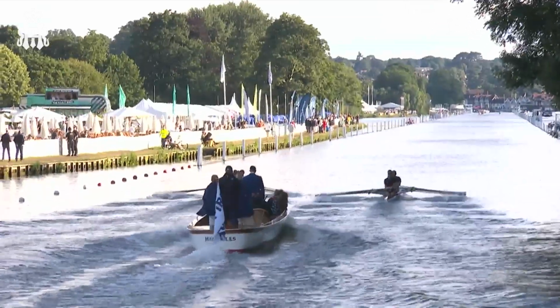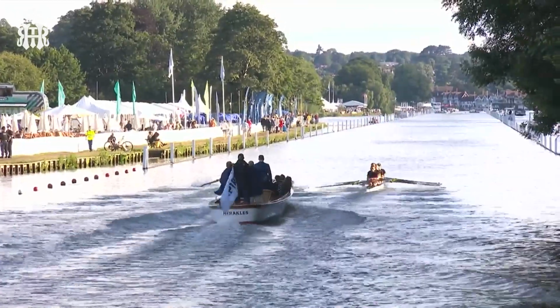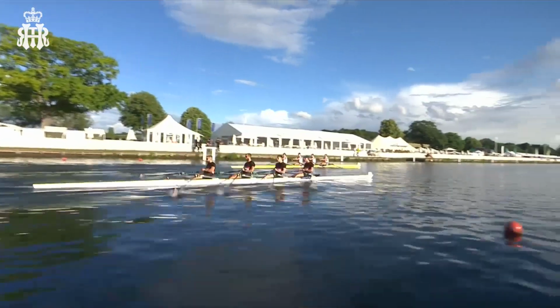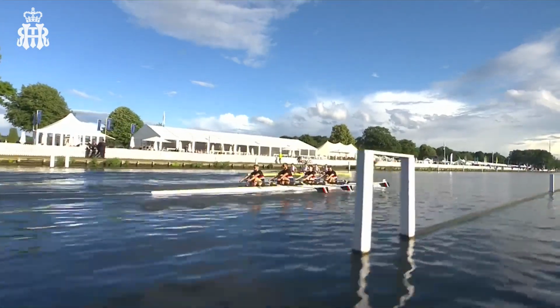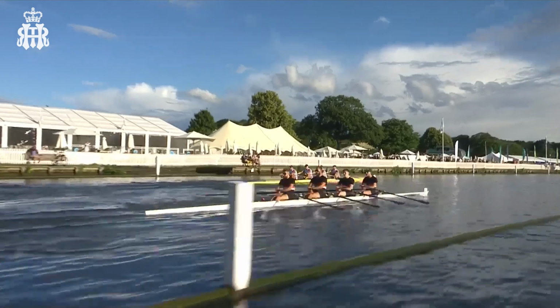Hartpury have strayed out towards the middle of the course, but they don't need to be corrected. They seem to have done that themselves. They'll know they're slightly offline. They've lost a little bit because of that compared to the crew from Leander, who are just going straight down the line they want and have opened up a really nice lead there.